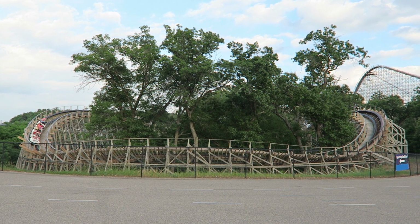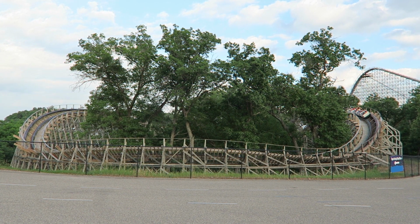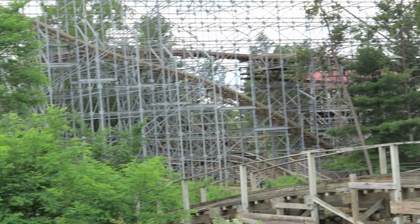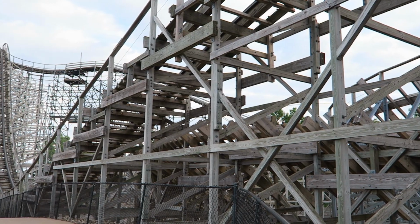The series of small bunny hills offer weak floater airtime, and the strongest airtime can be experienced entering and exiting the far turnaround. Mixed in with that airtime are some decent laterals on all the turns.